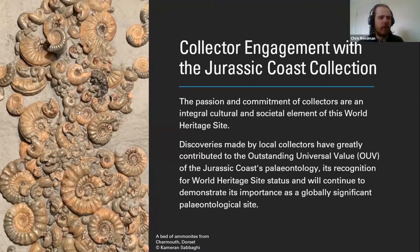As I say, the other element of that is collector engagement with the Jurassic Coast Collection. So I'm sure there are a few fossil collectors probably in the audience. Fossil collecting on the World Heritage Site has always been recognised as a core element of site conservation. So we're fairly unique in that in the world, and particularly amongst other World Heritage Sites, in that we acknowledge and advocate for the role of private fossil collectors and responsible private fossil collecting.